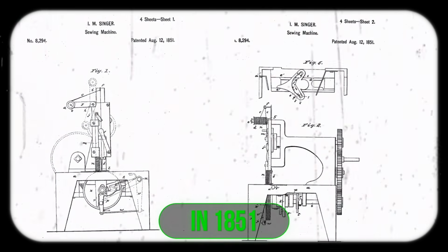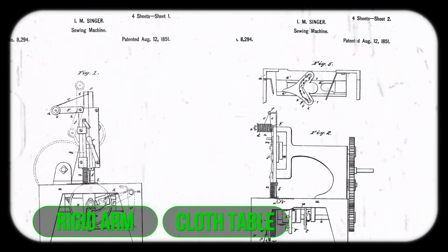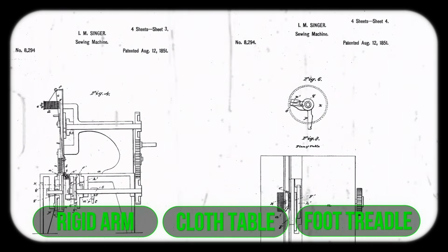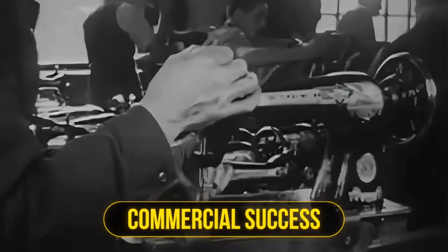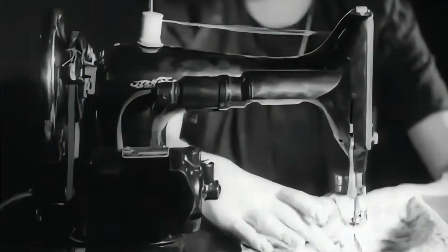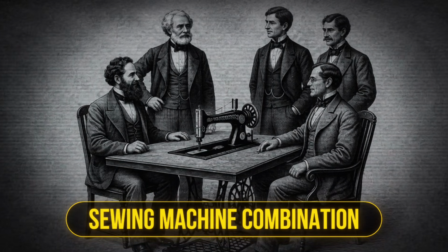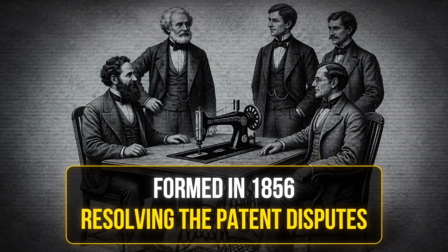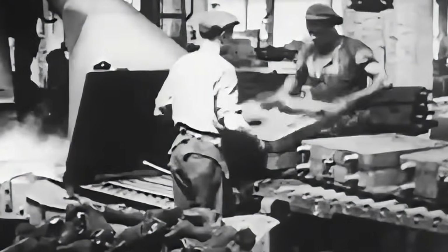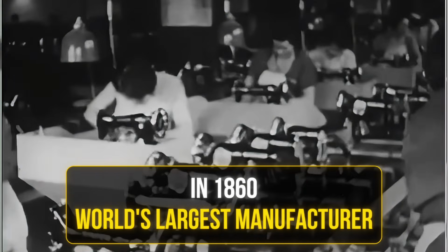In 1851, Singer patented a machine with a rigid arm, a table to support the cloth, and a foot treadle, a major improvement in usability. His machine was a commercial success, but it incorporated ideas from Howe and others. This led to the sewing machine combination, the world's first patent pool, formed in 1856 to resolve bitter legal disputes. The agreement allowed the industry to flourish, and by 1860, Singer had become the world's largest manufacturer.